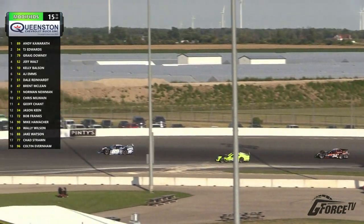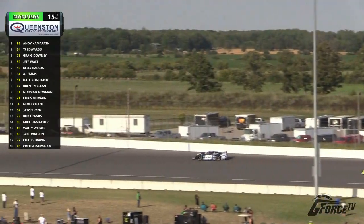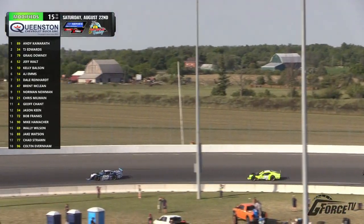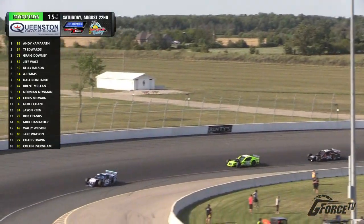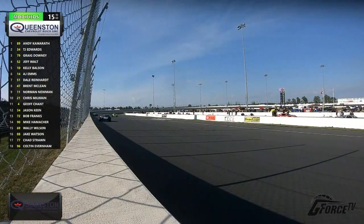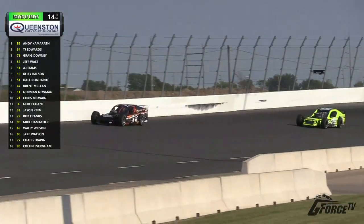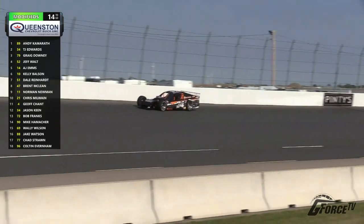Camrath will clear that lap car, and now we'll have a good gap to the next one with 25 complete and 15 laps left to go. Out in front is London Recreational Racing number 89C. Kelly Balson closed in on Jeff Walt, goes way to the outside, so he was on the offense, has to play some defense, and it's not going to work as AJM slips by to pick up that 5th position.